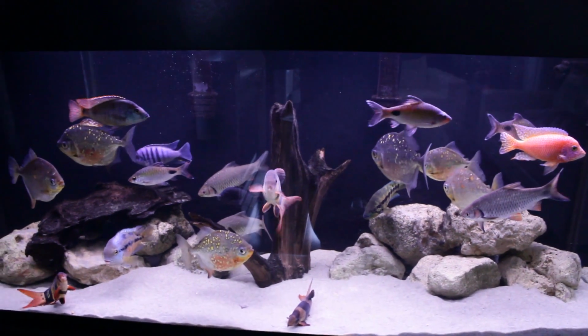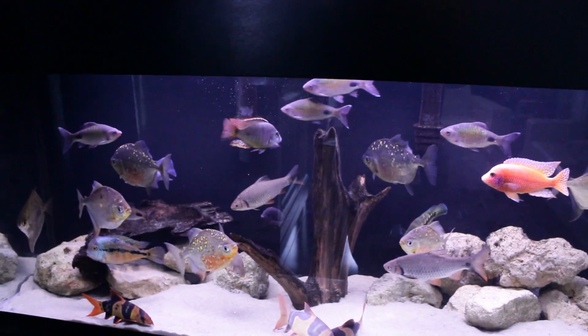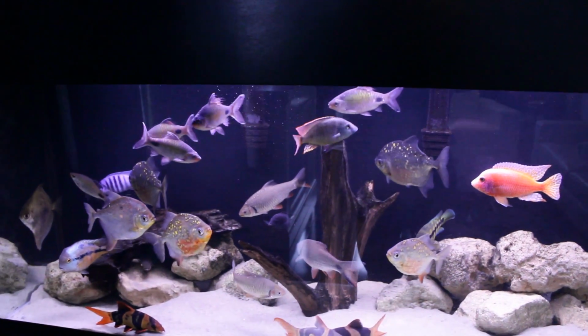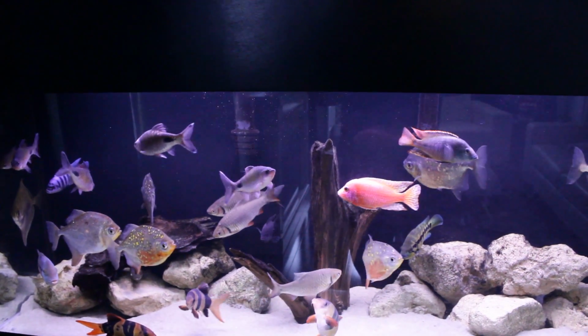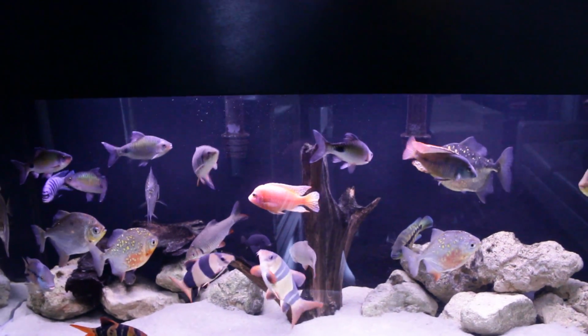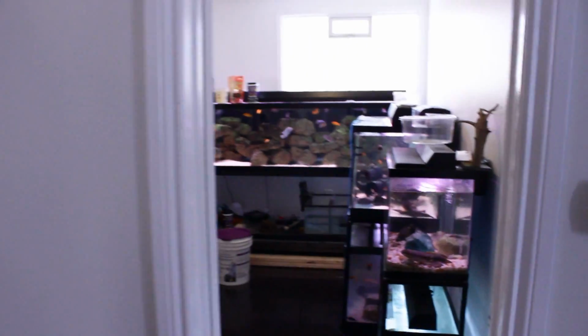I've added a lot of Africans in and out of the aquarium over the years. I used to do a lot of breeding, so this tank basically housed a lot of my additional breeding males. Whenever I needed a new male, I'd scoop one out, put them into my breeding tanks, and go from there. So I'll move on to my fish room.